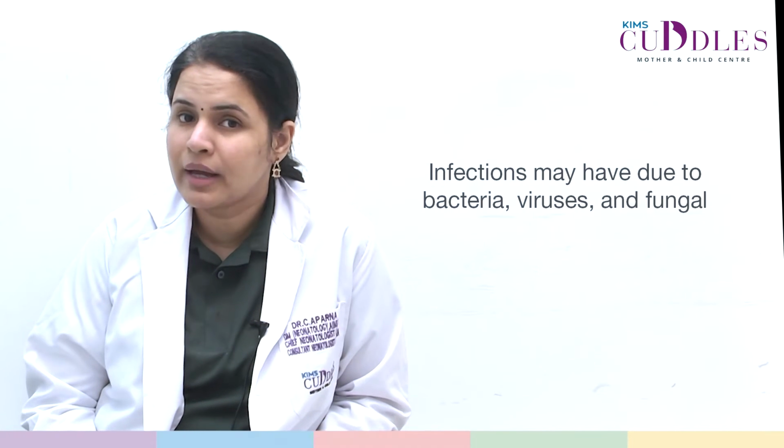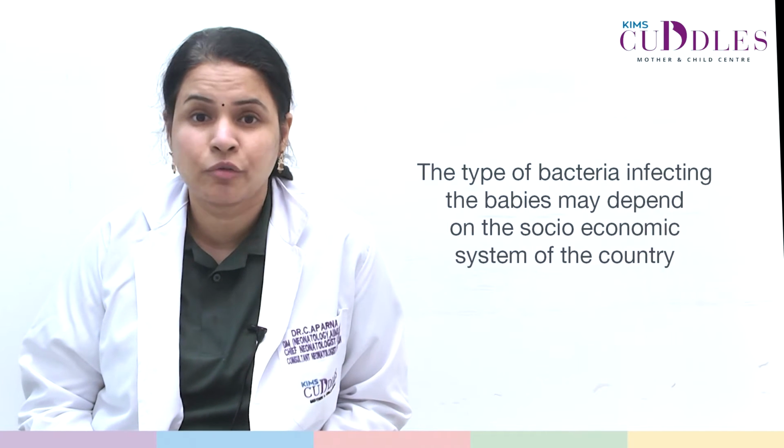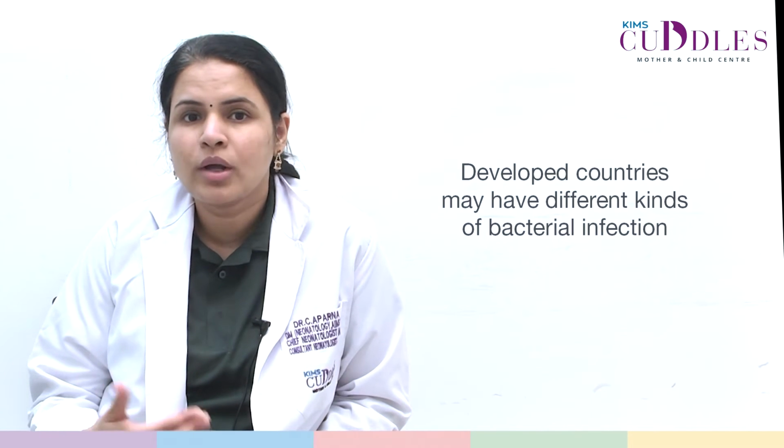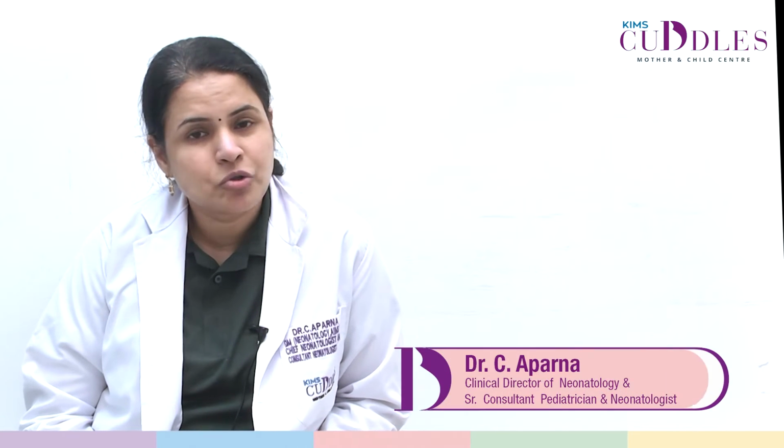Now, when it comes to the types of infections, we may have infections due to bacteria, viruses, fungi, and some other rarer types. When it comes to bacterial infections, studies have shown that the type of bacteria infecting newborn babies can depend on the socio-economic system of the country. Say, for instance, in developed countries we see different bacterial infections when compared to developing nations or lower and middle income nations. It also depends on the type of invasive procedures performed. When central lines are more commonly placed in newborn babies, the type of bacteria which infect them are found to be different.